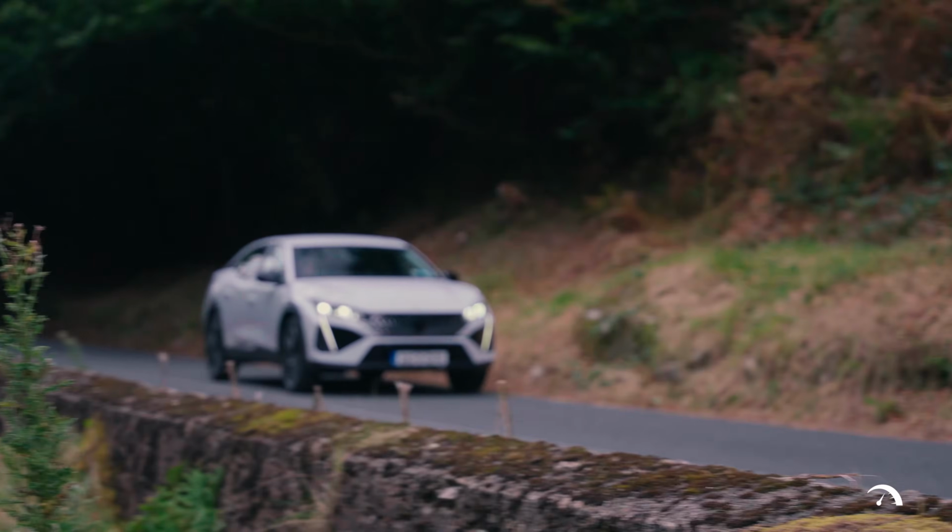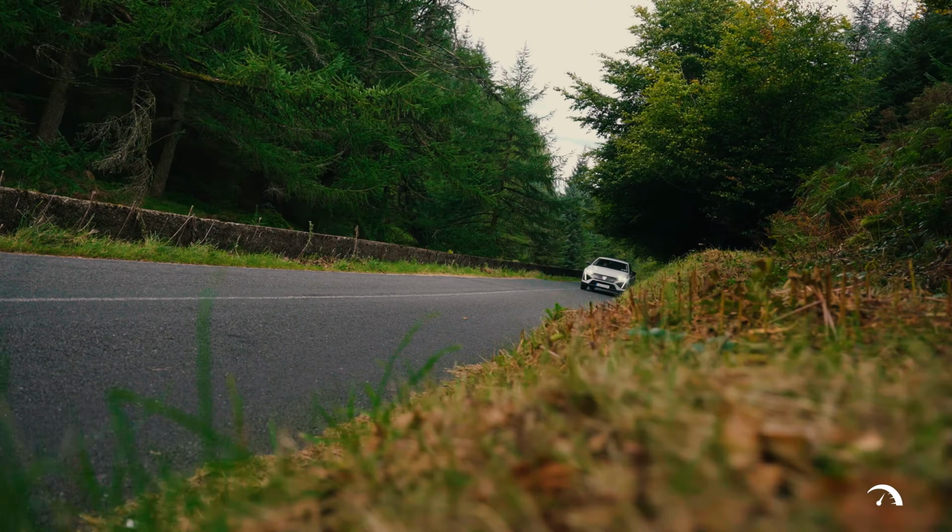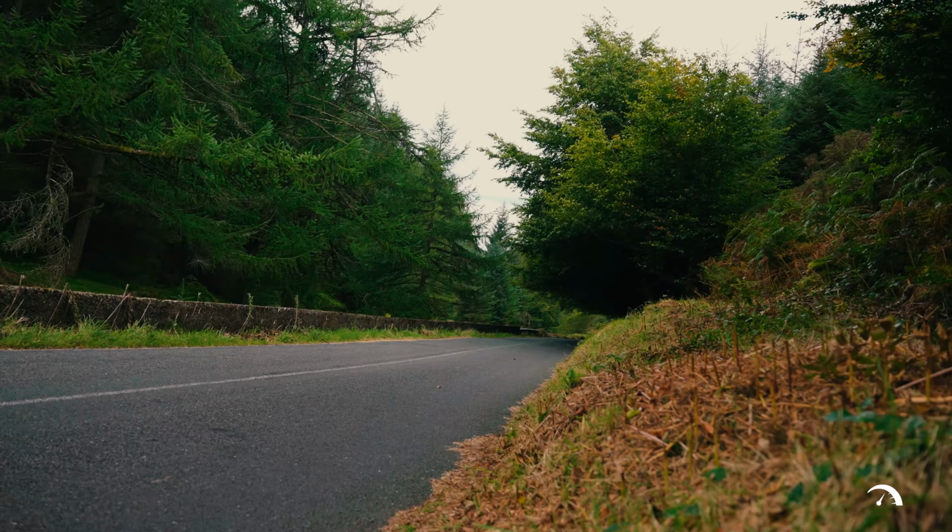In fact, it's one of the most efficient cars I've driven this year, and certainly raises the question of if you actually need diesel anymore if you do a lot of motorway miles. More on that later when I will reveal all the real world efficiency figures for this car, and I think you'll be really surprised. So please stay watching.